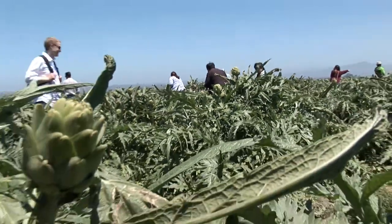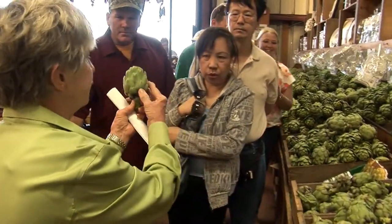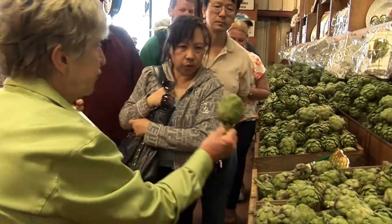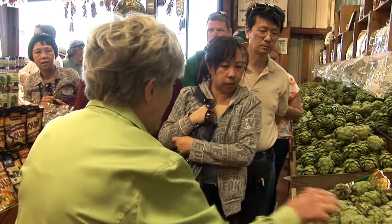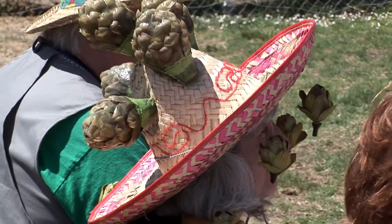Each year at the Castroville Artichoke Festival, she leads farm tours and shares her wealth of knowledge about a vegetable that remains for many a bit of a mystery. People really love it, or they have no idea what it is, and you want to know, what do you do with it? You can do anything with artichokes. If you have an imagination, you can make any dish out of artichokes. It is just fun.